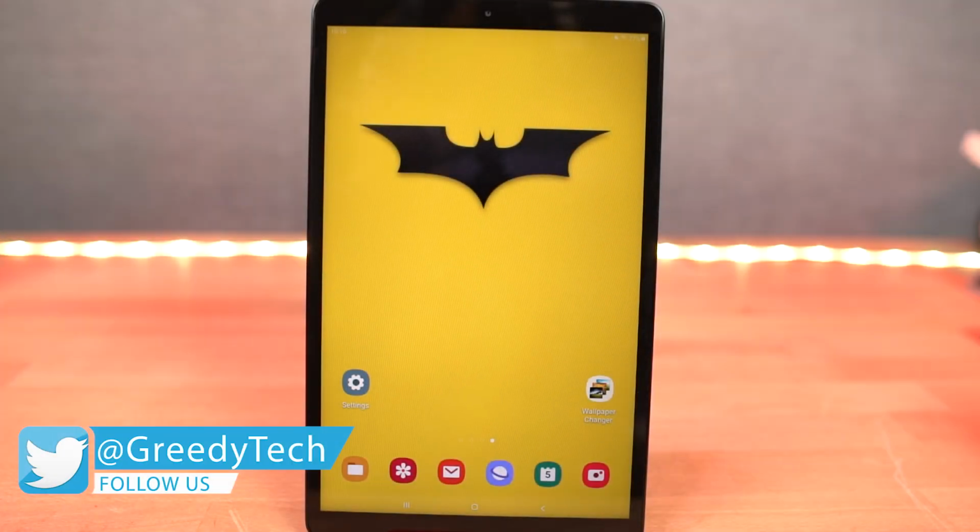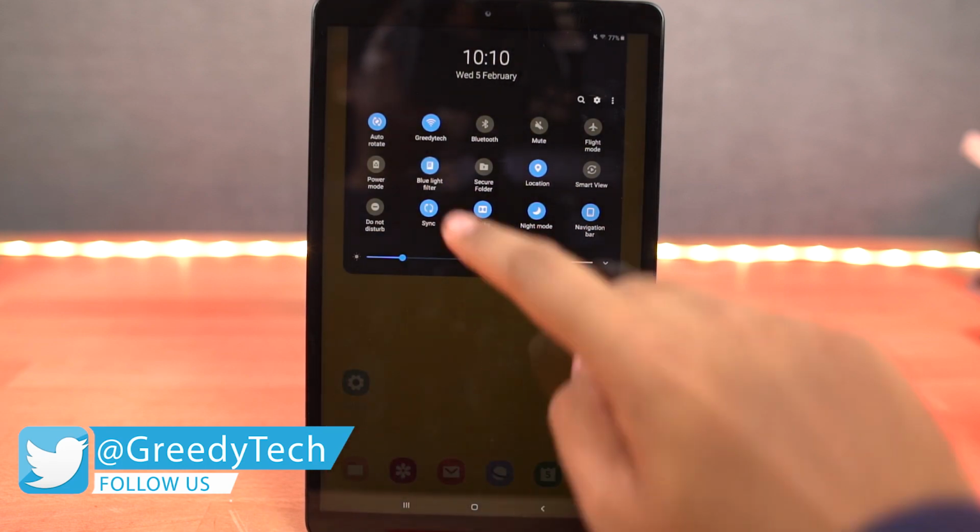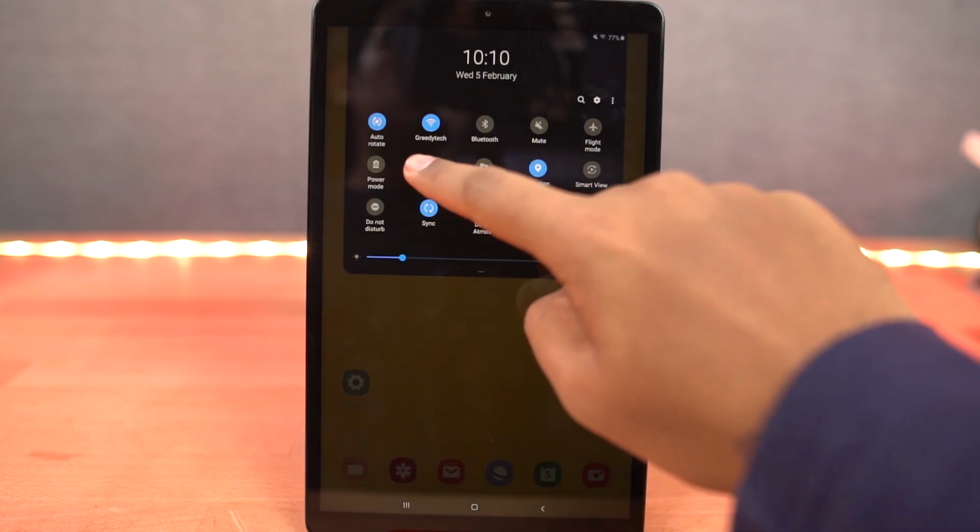Next we have blue light filter. Just like the name suggests, once you enable this feature, it puts a warm tint on the screen and filters the blue light, which is supposed to help you sleep better at night.